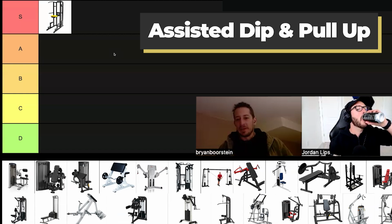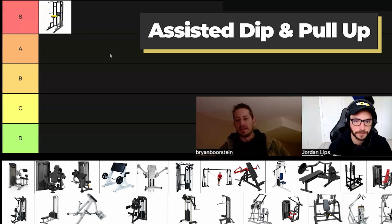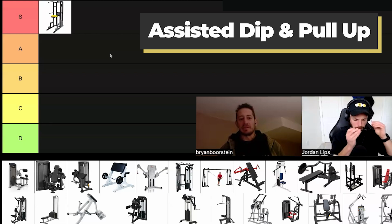Yeah, I agree. To your point, if you are scaling a pull up and a dip, this is the only way to do it without modifying the resistance profile in some manner. We've had a lot of success with the foot assisted version of the dip, and even a rack pull up that's foot assisted as well. Both of those are great, but it's difficult to always be consistent with how much foot pressure you're applying. So yep, the S tier would be this assisted machine for sure.